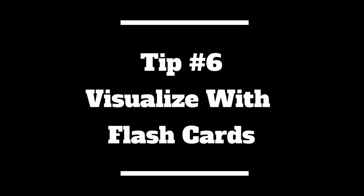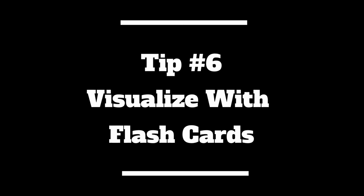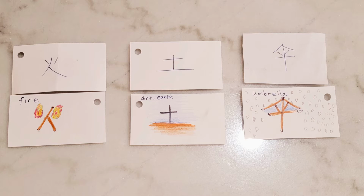Tip number 6. Visualize with flashcards. Take a flashcard with meaning on one side and the Chinese word on the other side, right next to the Chinese word. Create a drawing or a sketch of your own to help you remember. By using a flashcard, you're training your brain to retrieve the information you have stored without seeing the answer in front of you. This will assist in actually verifying you remember the word.